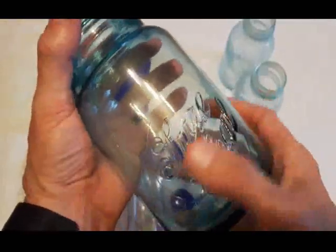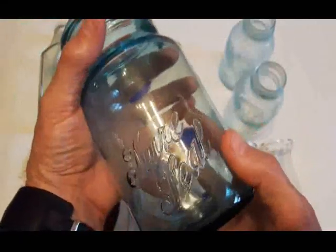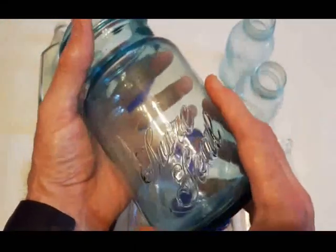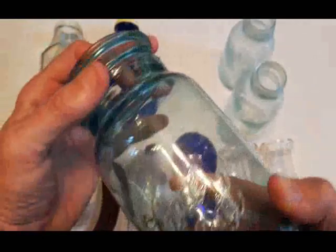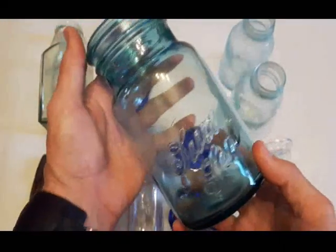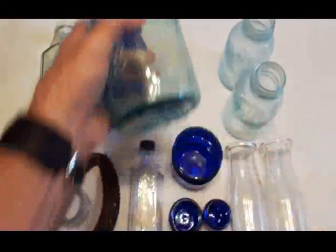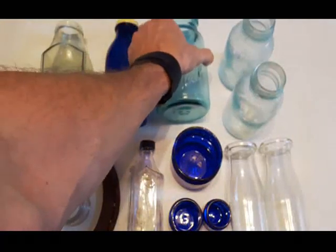This, I would say, is probably the best find of the bunch. And it says Sure Seal. And I couldn't find an example online of this particular one that just says Sure Seal. They all seem to say other things on them. So I don't know what the scoop is on that. It's got a little chip here in the thread. It's also got some water in it because it's not completely dry from the cleaning. Well, anyways, it's a nice jar. It's the first one I got like that. It's got a 3 on the bottom, in case you were wondering.